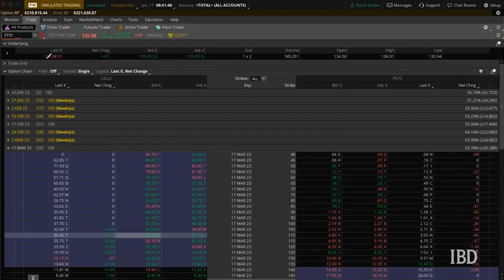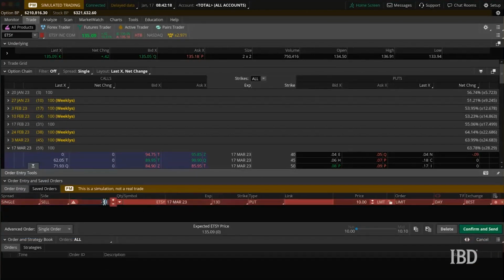With Etsy trading around $135 a share, we could consider this cash secured put trade. We'll want to be using the March 17th expiration here, and we want to be looking at the 130 strike price. With this simple trade, we are just looking to sell one March 17th expiring 130 put.